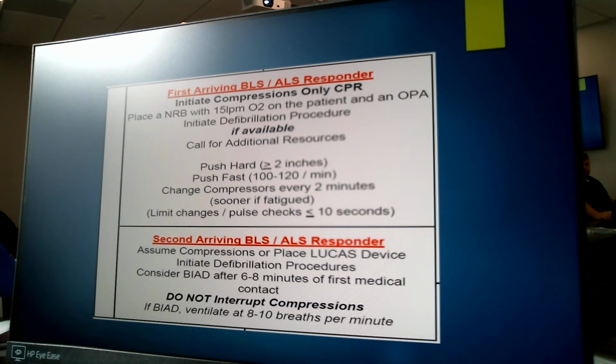Slap that non-rebreather on. Doing CPR, the negative pressure is going to cause passive oxygenation, and that patient is going to be fine for 6 to 8 minutes like that. Okay, so there's no rush to get an airway in that patient. One person doing compressions while the other person can do all the other things that need to happen.